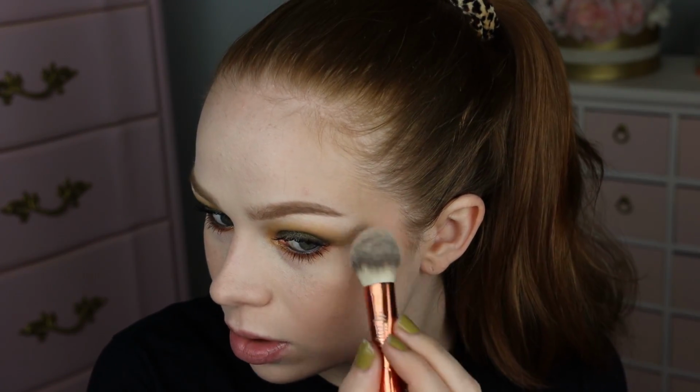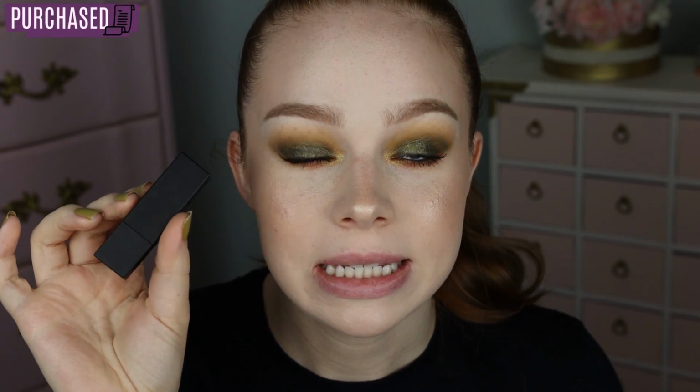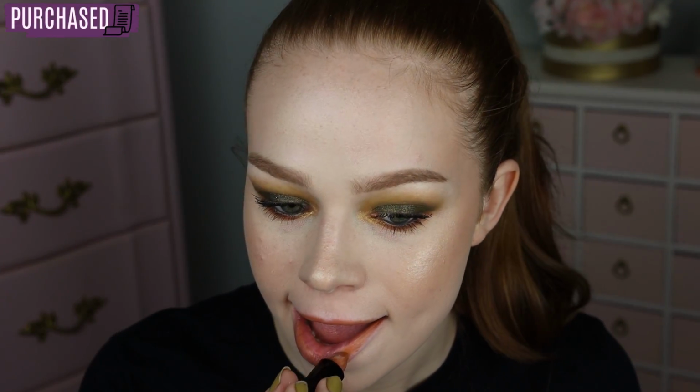Okay, for highlighter, I'm going to take my Lethal Cosmetics highlight in the shade Isotope, which is a soft kind of golden tone. And then for lips, I'm going to use the Lethal Cosmetics lipstick in the shade Quest.